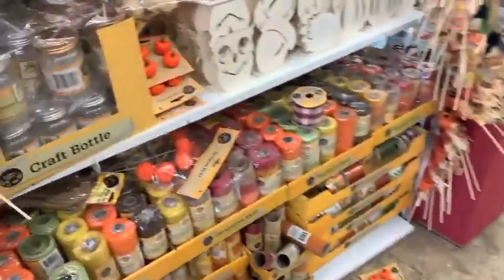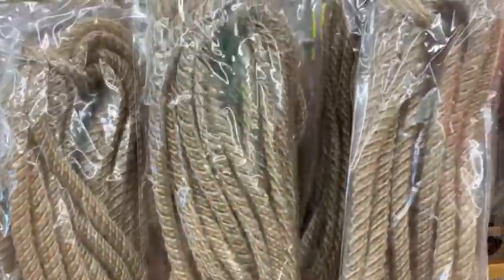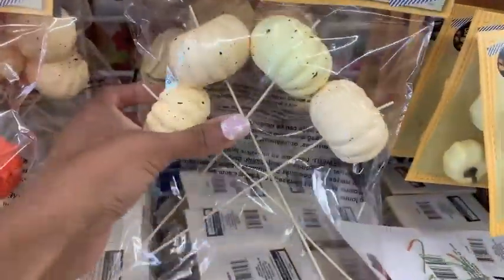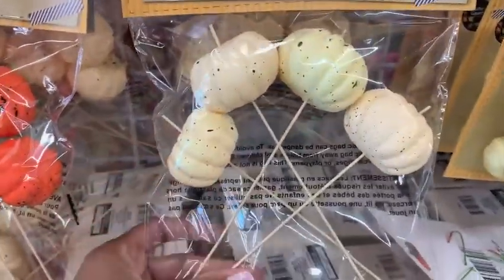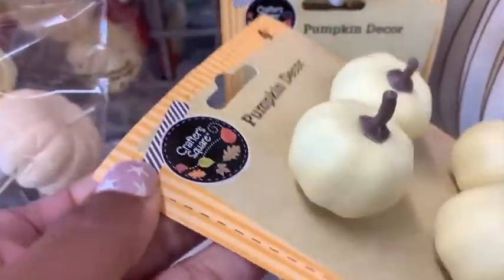And then we're going to come to this end cap, and I love this little rope that they had. It was really thick, and I thought it was good quality for just a dollar. They had these speckled pumpkins, which were really adorable. I would say the white is not a true white. It's more of a cream, and the orange is a bit more muted than the velvet pumpkins.